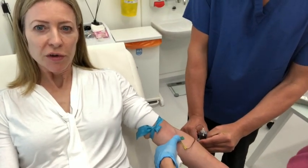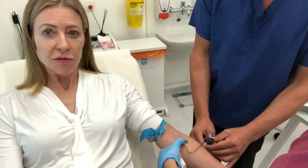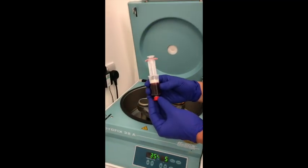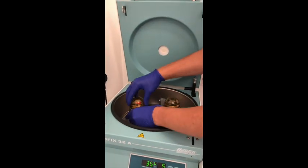I'll spare you the actual needle. So you've got 15 mils building up in that syringe down there. I'll still keep a fair old distance in case you don't want to watch too closely. Yep, all good. 15 mils of blood. Absolutely. And that's going into the centrifuge.